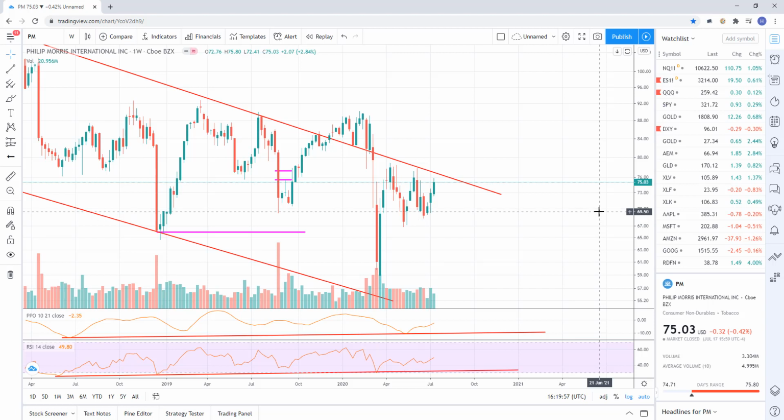Today, I'd like to go through some additional trade ideas. I'm going to look at some various angles and some new stuff that I don't typically look at.